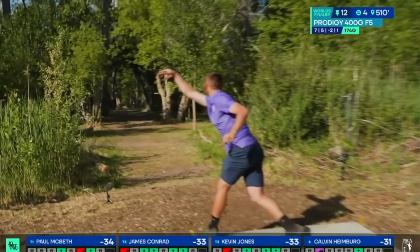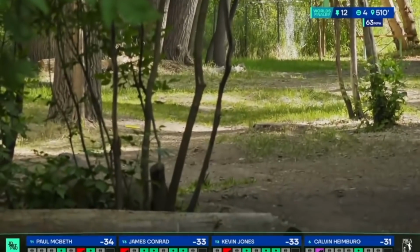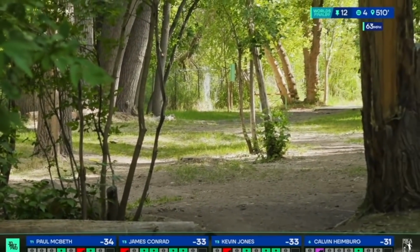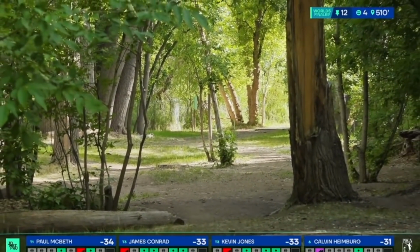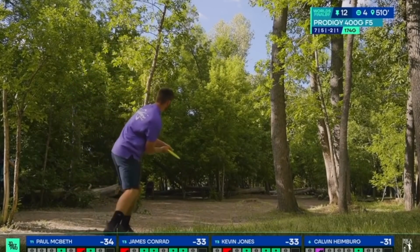I always try to think about one thing when I'm putting, and especially in big moments like this. Ooh, and that looked laced. Dude, it was. You hit the right tree early the first day, and then you threw two great shots the next two times you played that one.